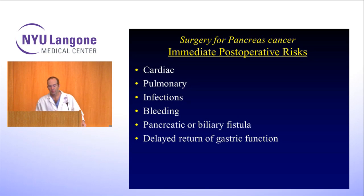The immediate postoperative risks relate to cardiac issues, pulmonary issues. You can get infections, you can have bleeding. The most common complication that we see is a fistula, which means leakage from one of the hookups that we do. The most common is the pancreas hookup. The biliary hookup or the stomach hookup is much less common for them not to heal properly. But even if the pancreatic anastomosis, the hookup, doesn't heal perfectly well right from the beginning, it usually seals off on its own, and it's very unusual to cause major problems down the line.